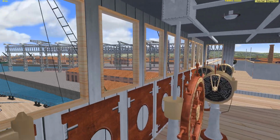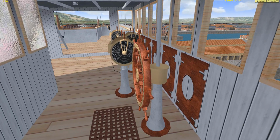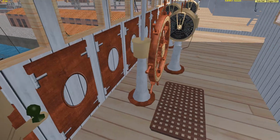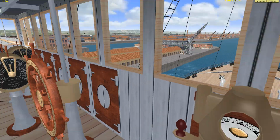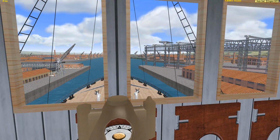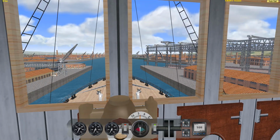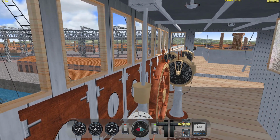Alright, so here we are on board the Oceanic III, and as you can see, we've got some helms here. We've actually got two on either side of us here, which is interesting. So yeah, we're going to go ahead and get moving here. So let's go ahead and fire up the engines there. And here we go. So let's move up the throttles.